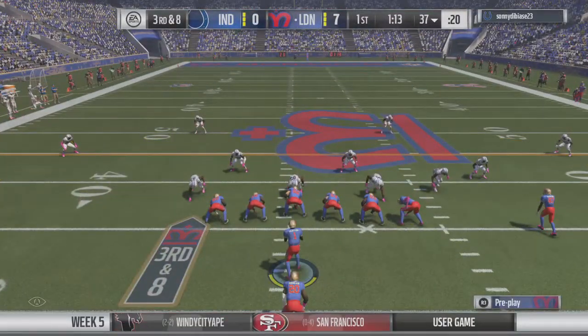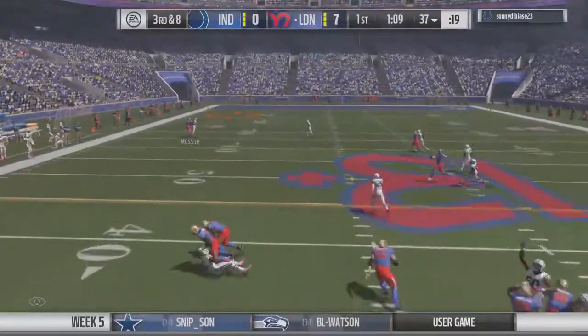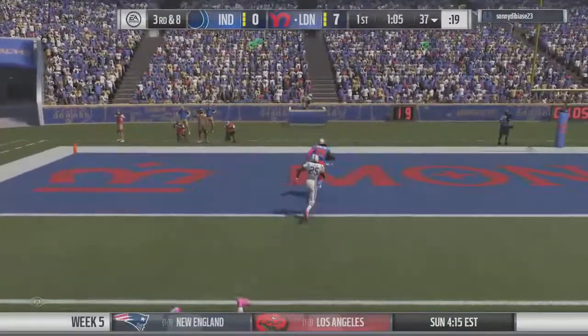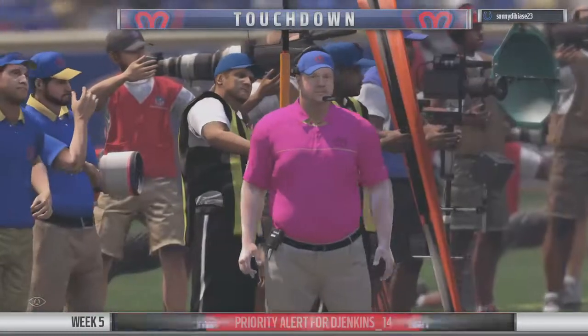They'll come out in the pistol. Off the play fake, he'll look to throw. He's going to air one out. This is caught inside the 15, and he gets into the end zone for the touchdown.